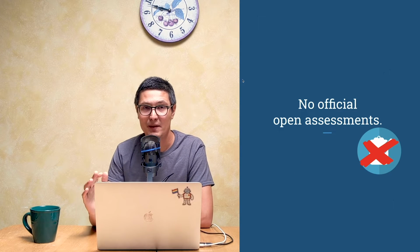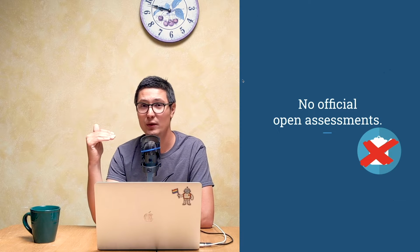For the PSM2 exam, there are no official open assessments. I think the reason for that is this is an advanced level exam. You really do not want to have a lot of people. And I also did the math and I noticed that only about 2% of the PSM1 certificate holders actually have PSM2 as well. 2%. There are a bunch of people who have PSM1. Only 2% of them have PSM2.